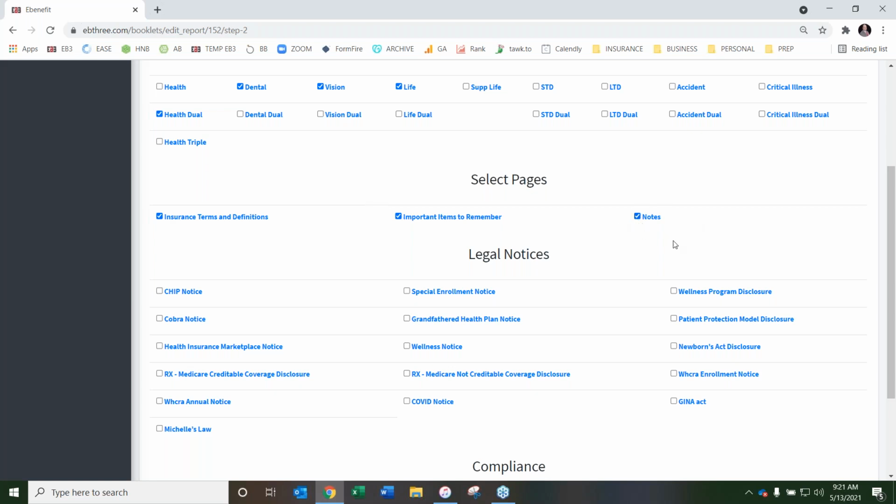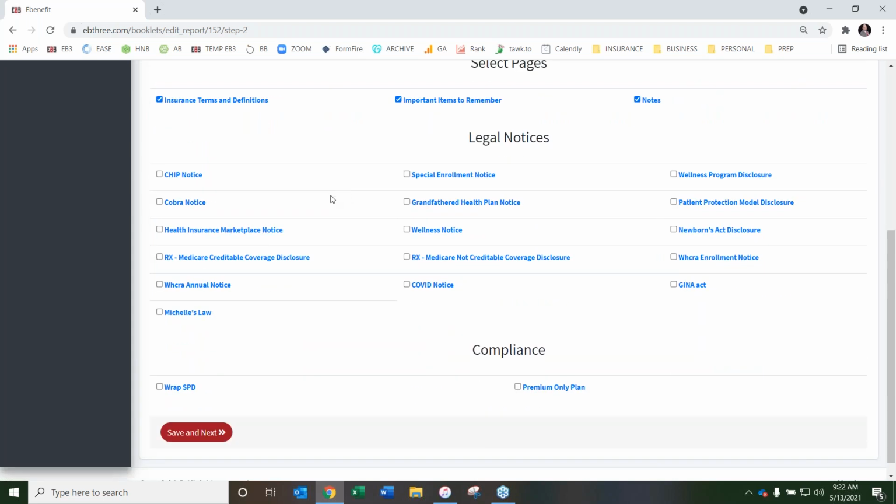Notes, I always include this and put it at the end. This is just a place for the employees, just a bunch of lines for the employees to take a look at and write in their notes if you are doing a full-blown benefit meeting with people there. And then legal notices. These are some of the annual legal notices that may or may not be subject to your clients. I'm going to put in a couple of them here. Say RX Medicare creditable coverage, COVID notice, do the GINA Act, and a couple of these other ones here. Let's do the marketplace notice as well.